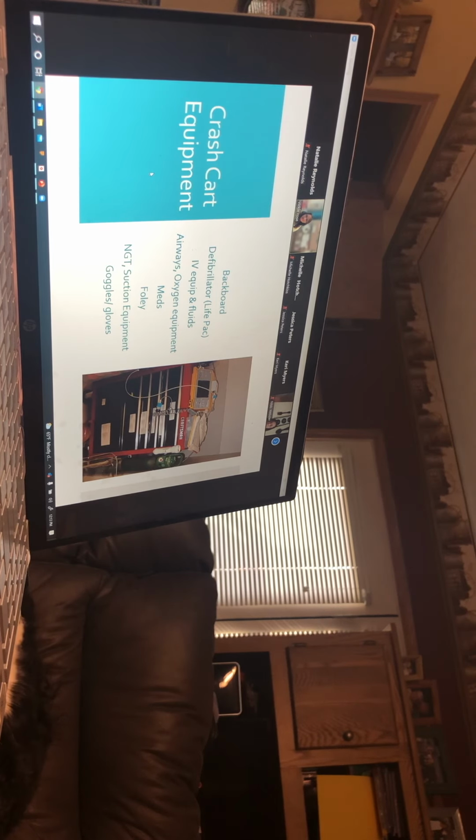Backboard, defibrillator. A lot of you will forget to pull out the backboard on the crash cart and put it under your patient. But there are backboards on all the crash carts. Next time you're at clinical, look at the crash cart. You cannot open it. Don't dare try to open it. But you can look around it and on top. They should have a defibrillator on there. Inside should be IV equipment, airways, oxygen, meds, Foley, suction equipment, goggles, gloves. When you're here next week, go ahead and open the drawers and look through our crash carts. They're not exactly like the ones at the hospital, but we've got most of this stuff in there.